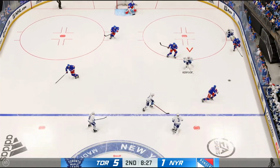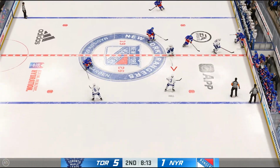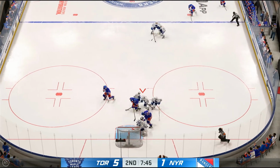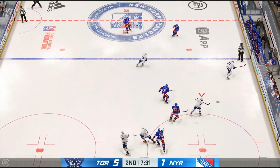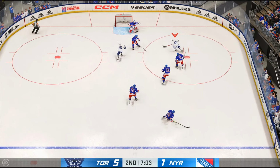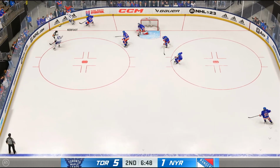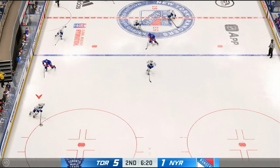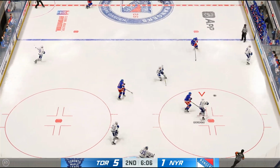New York's got a hold of it against the wall. He almost lost it for a second there, but regains control of the puck. Here's the pass. Toronto's got a hold of the puck. Tries to the paint. Denies him in close. He swallows that puck up as he slides across in the butterfly to make the save.